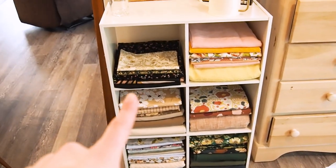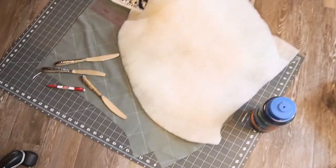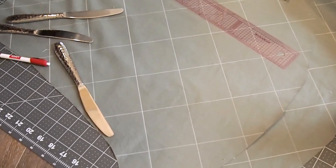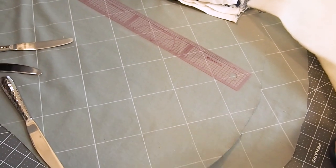So that's mostly organized, but I do want to get some of the random scraps that are on the floor, fold them nicely, and put them in there. This is the project I'm currently working on. Ignore the knives, I use them as fabric weights, but if you've seen my Instagram, you know I've been slowly but surely working my way through the Hovia quilted jacket sewing project.